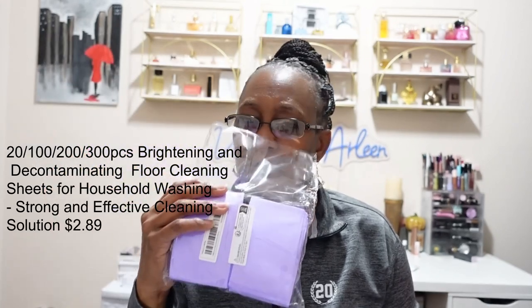Y'all, this smells like flowers. Not necessarily lavender-like flowers, but like rose or something. I don't know. Maybe I'm used to a different lavender, like the calming go-to-bed lavender. That doesn't smell like that. So, good deal. The shirt that I got from Melissa was $8.99.